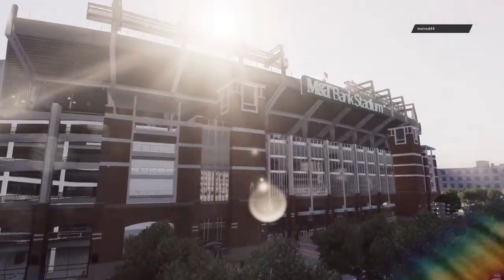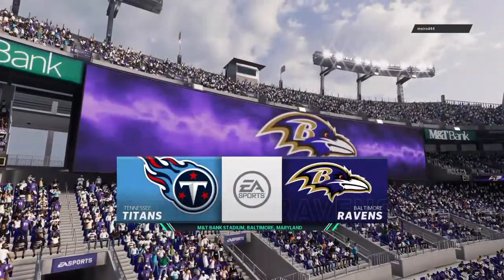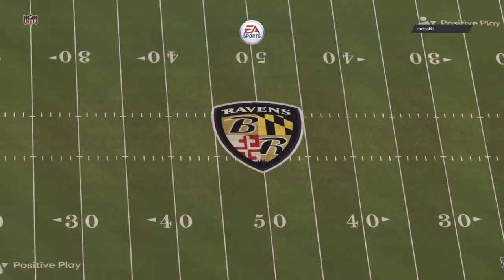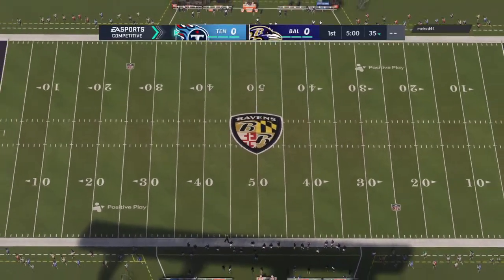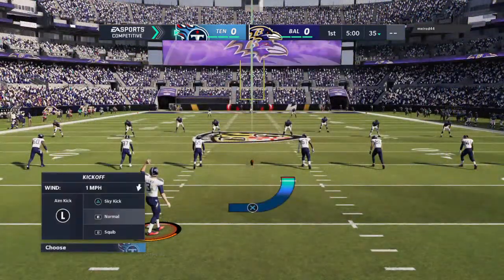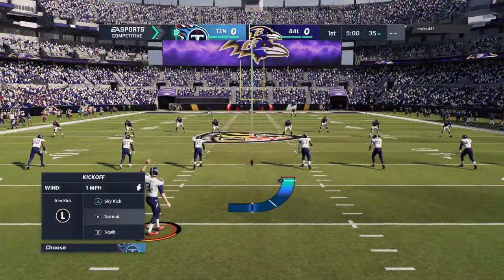It's the NFL on EA Sports as we are in the inner harbor of Baltimore at M&T Bank Stadium. The two teams emerged from their respective tunnels a minute ago to the approval of this Baltimore crowd. They're all set as the Ravens will match up with the Tennessee Titans.